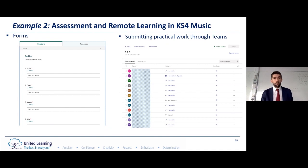Again, mark it and feedback. We also use Microsoft Forms to be able to track their answers alongside specific sections of the lesson. Again, if you're doing a live lesson, you can do this in real time. And if it's a pre-recorded lesson, then you can just check the answers after the lesson's finished. But either way, this can still be accessed from a mobile phone or another device such as that.